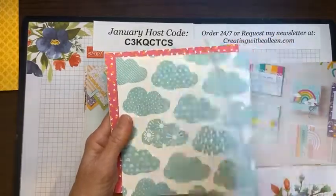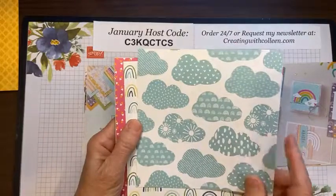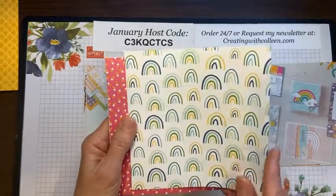Here we go. Some stripes. Some pool party. Look at these clouds. They all have a little design in them. How cute. You can just cut those out any way you want.